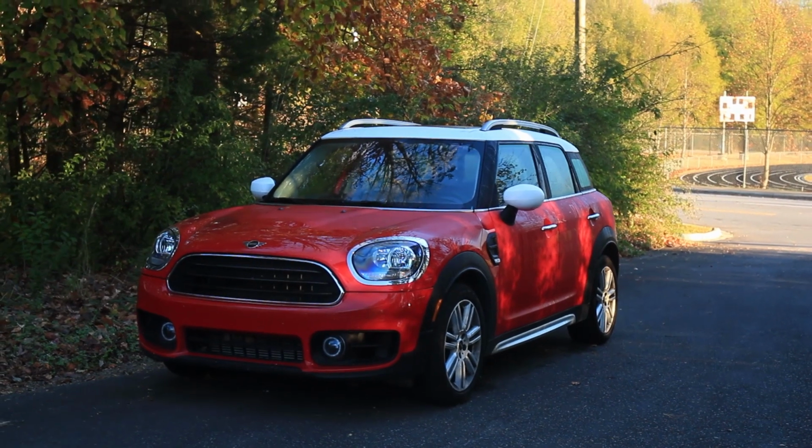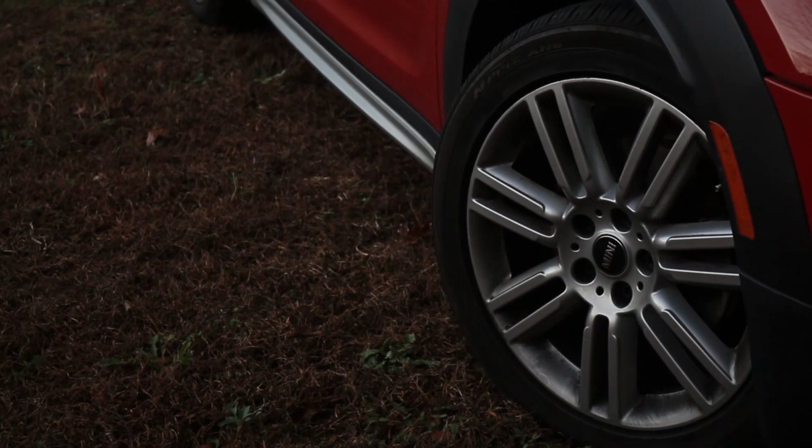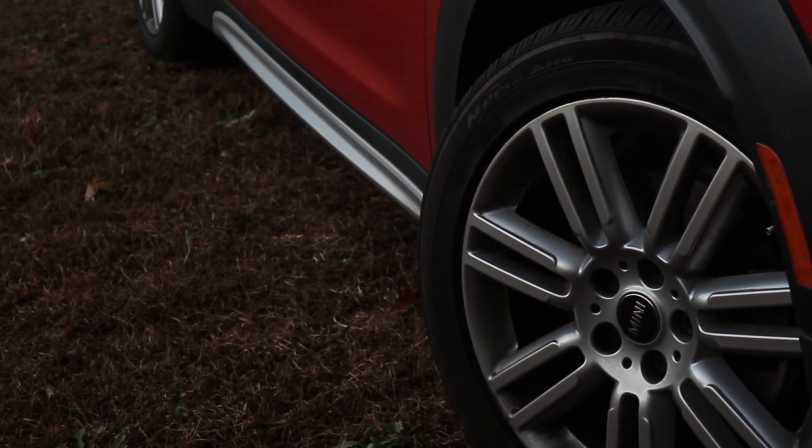The steering feels pretty nice. It's not the most direct, but it has some weight, and you do feel something through it. Not much, but I guess it's probably because of the tires or the wheels. It's an 18-inch wheel here, so that kind of gives you a little bit more feel.